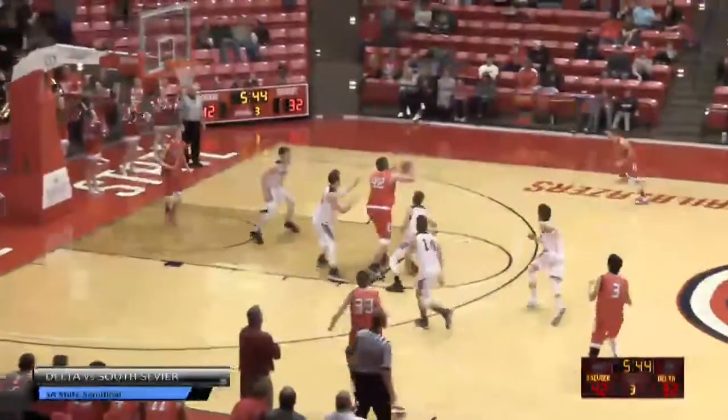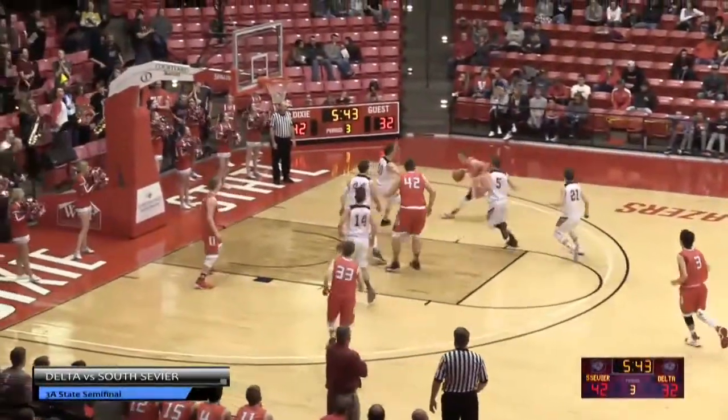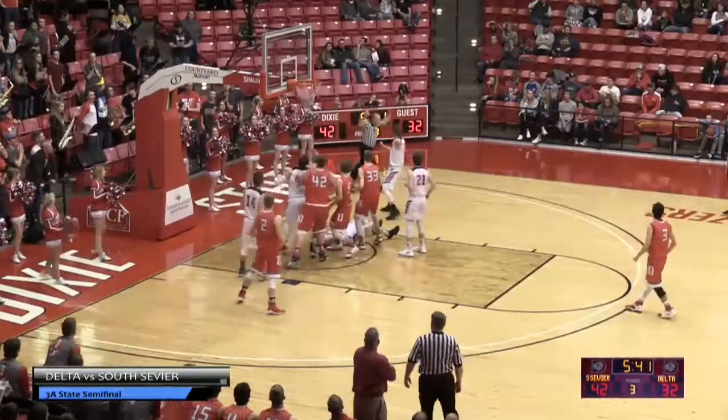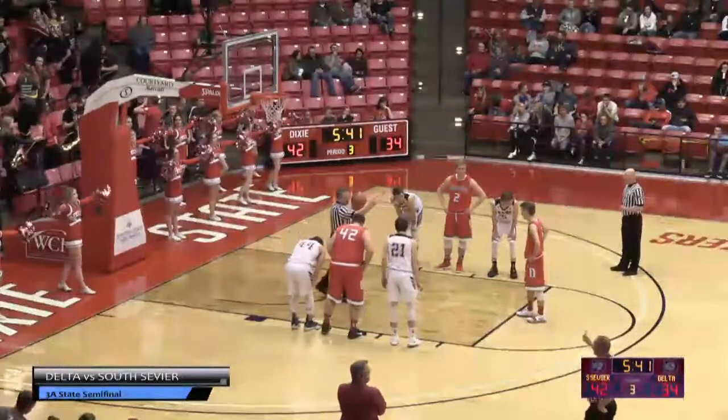And I'm sure some of the fans from South Sevier don't like it, but I'll tell you why the call was made there. He kind of began his fall before Jamin got to him. Yeah, Easton Hunt started to lean back, trying to draw the charge. Didn't wait for the contact to come.